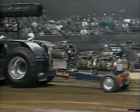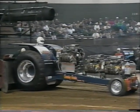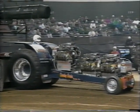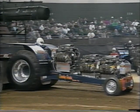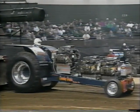Butch, do you think he'll make it 2 years in a row? I'll tell you what, Frank, it's a darn good running tractor, no doubt about it. It just depends whether he's got the weights right tonight, got it all set to go. He could easily do it. Well, he definitely has enough engines anyway. He's got all three of them ready to go.